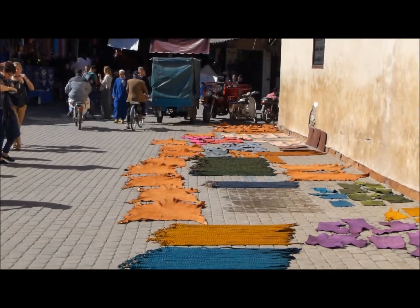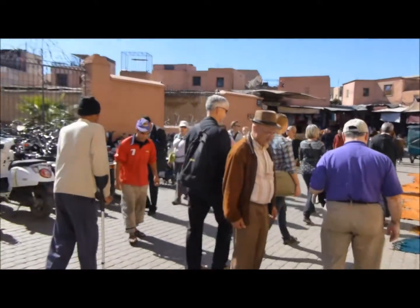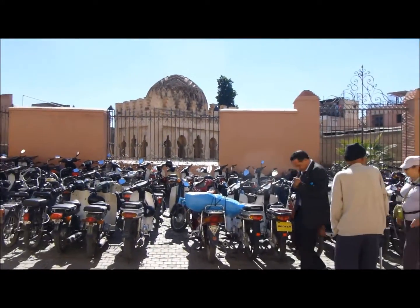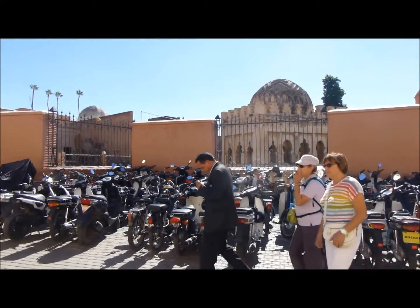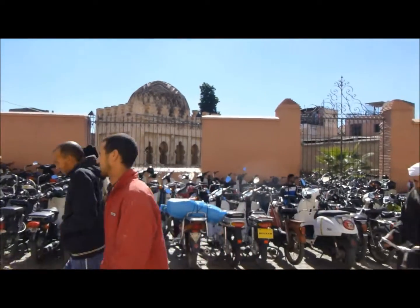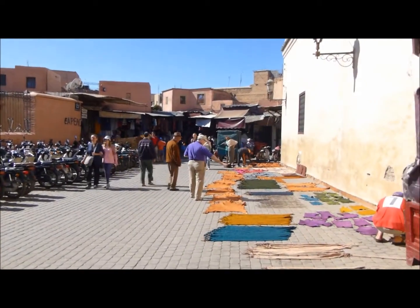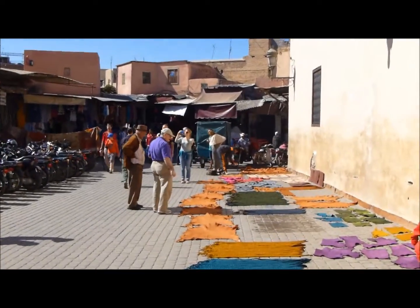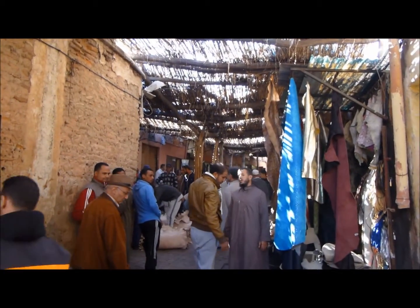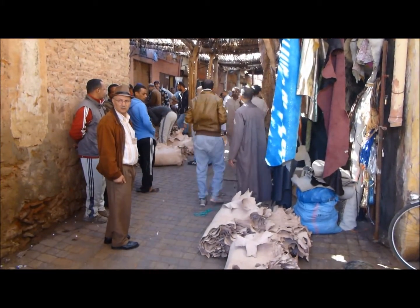Some of the leather drying outside the mosque. We're across from the original heart of Marrakesh. Part of a city is always defined by a mosque, a madrasa, a hammam, a bakery. Okay, this is the hide auction area where everybody gets to bring their hides for review, and then they can sell them for further use.